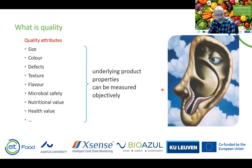So let's take one step back, because we talk about quality of the product. But what is quality? And this actually will show that potentially this could be a very complex issue because, well, think about yourself. You go to the shop, you buy some fruit and vegetables. How do you look at them? What do you regard as being quality? That can be about things you observe on the outside, size, color, possible defects, but also things that you only run into when you come home and you start eating or cutting the product.